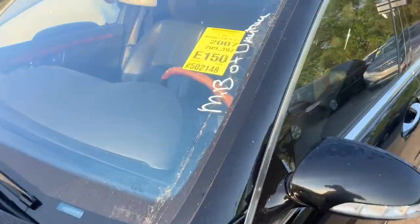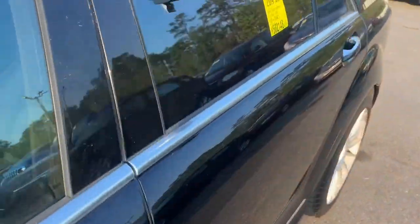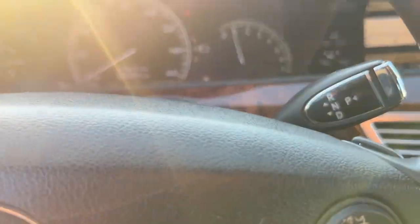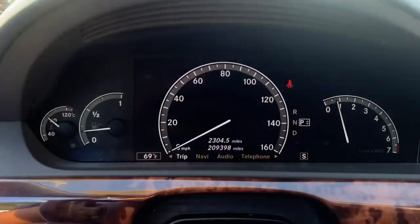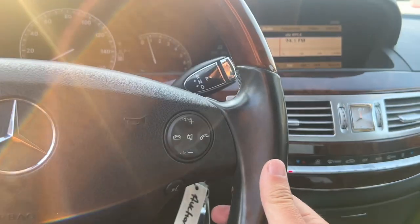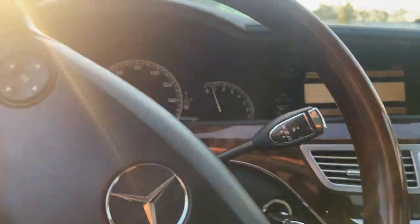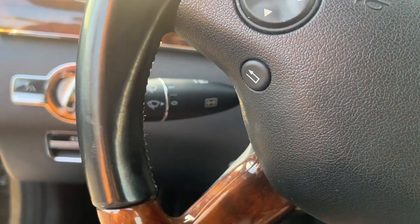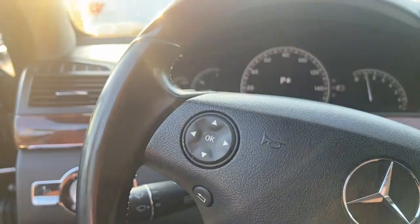Believe this. 2007 S550 with 209,000 miles on it. Oh, that means the key's in it. Oh, I have to start this thing up. I don't even have a choice. Let's turn the volume down. This thing don't even have a check engine light, bro. I am shocked. 209,000. I might buy this thing, dude. Backup camera work? That engine doesn't sound that great, though. No, it does sound good, doesn't it?